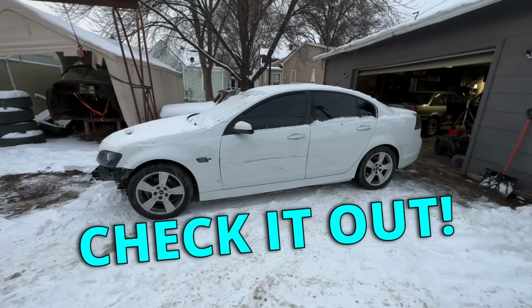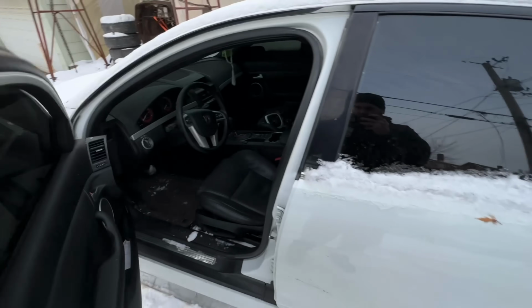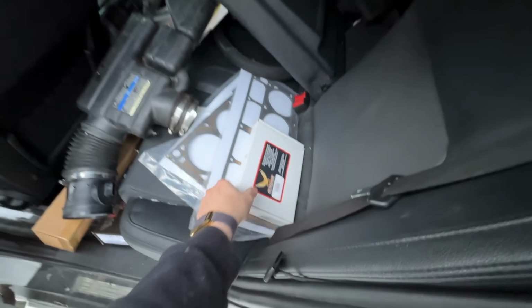He had a lot of interest once he dropped the price, and I wasn't sure that I was going to get it. So it's on the trailer, and it's mine now, baby. Check it out. She's home. I got so many parts to unload. I got all of the DOD delete shit.